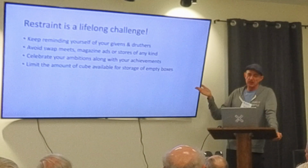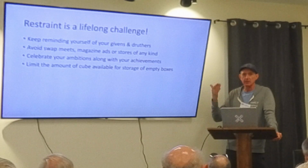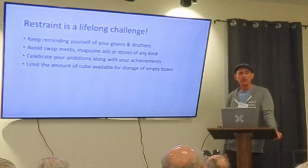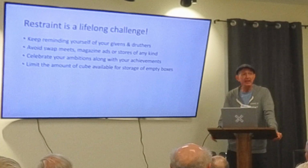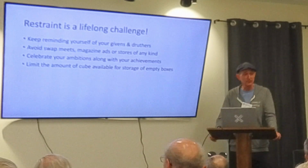So I'm suggesting that the amount of cube available could be one way you could limit your purchases. This is all about restraint. So I'm now not buying cars because I don't know where I'm going to put the box. But that said, of course, we have the question of why do you need to keep a box, which is a good question.